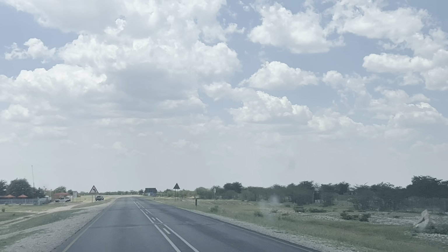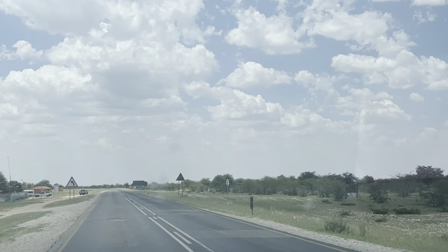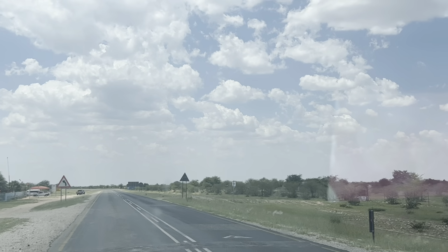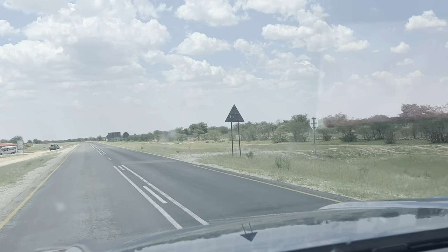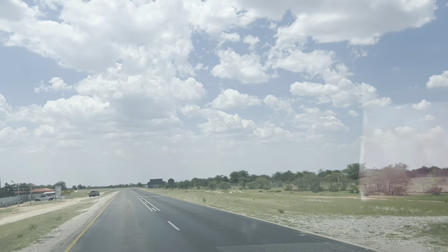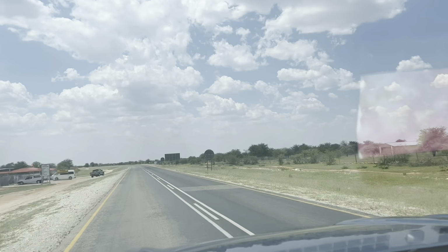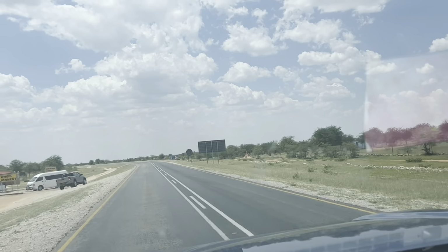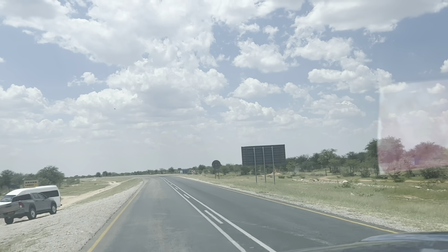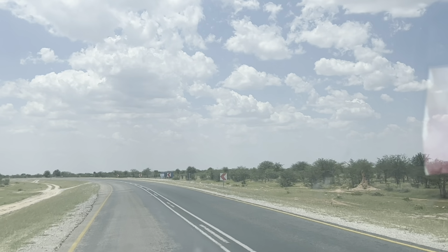But right here, we are turning off. They say it's about 85 kilometers. Yeah? 85 kilometers will get us to Itananga, which is like the three-way, and then we turn off to Tsandi. T junction, yes, that is the word. There's a T junction there.